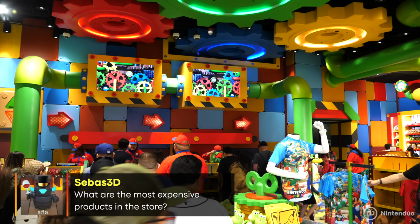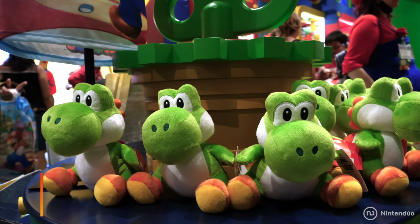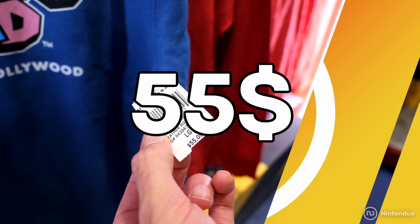Sebast3D asks, what is the most expensive product in the store? In the American version, the most expensive product in the store is a hoodie, tied for first place with this cool backpack, both costing $55.